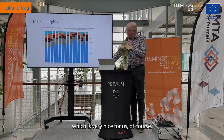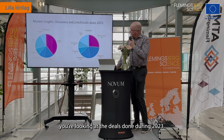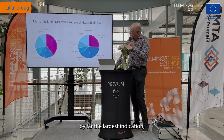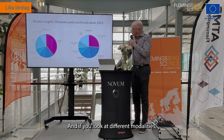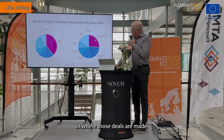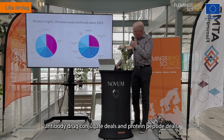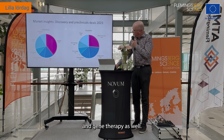And then if you look at different indications, this is you're looking at the deals done during 2023. You can see that oncology is by far the largest indication where those deals are made. And if you look at different modalities, I mean, we work with small molecule drugs. So that's also the largest modality in where those deals are made. There's also a number of antibody drug conjugate deals and protein peptide deals. And then we see the newer modalities here with the cell and gene therapy as well.